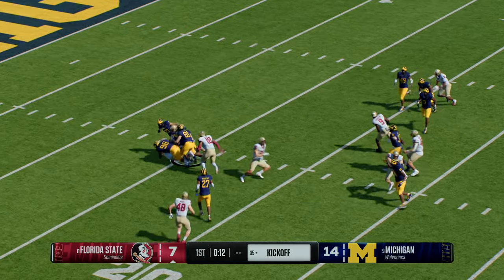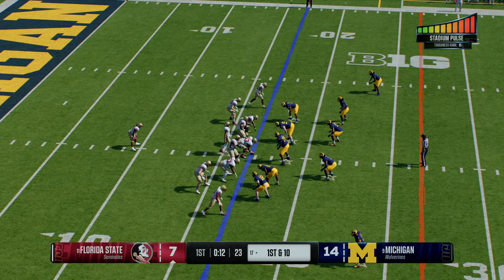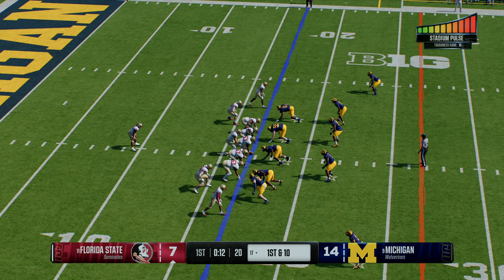He'll bring it out. It's Hill. Didn't find any crease in that kickoff coverage, and he'll be stopped at the 17. The Seminoles have it back. They'll try to get that offensive spear flaming.